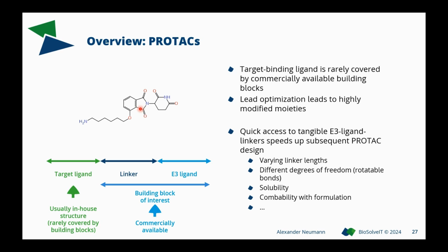And it's only a few that you can actually purchase commercially in this combination, especially if you would only have particular dedicated exit vectors which you'd like to use. So this combination of linker and E3 ligand is something that Explore can provide you a ton of, right? There are so many compounds there.